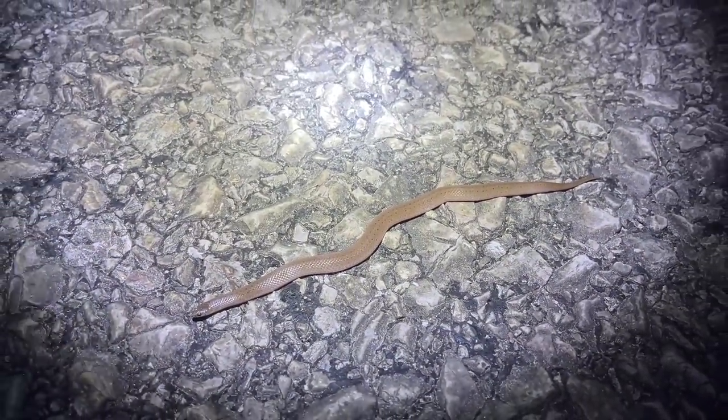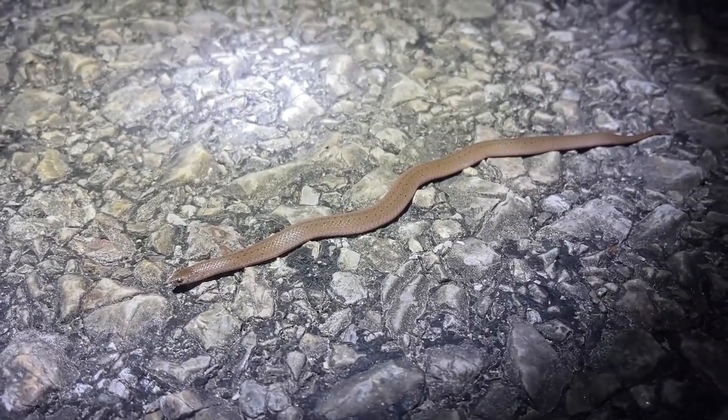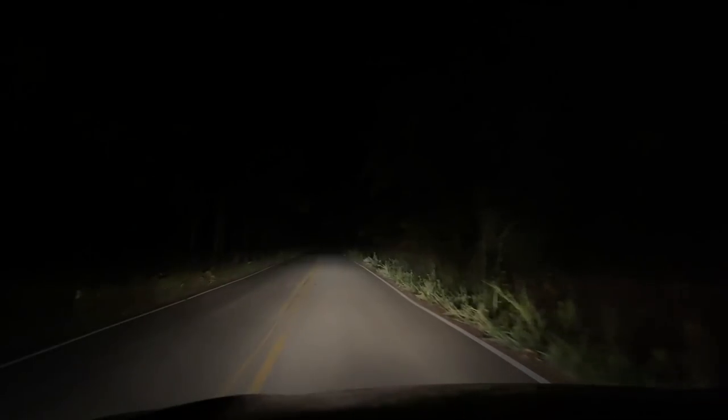We see these guys all the time. This is the second one of the day, so we're just gonna escort him off the road, but snakes are still out, so we're gonna keep at it, even though it's getting kind of late and chilly.